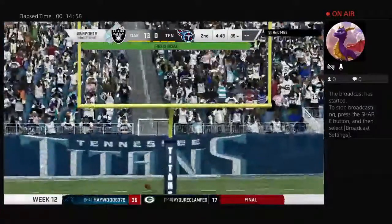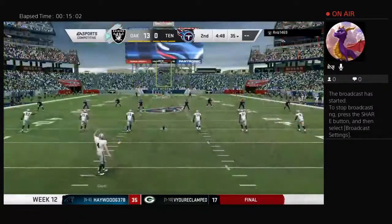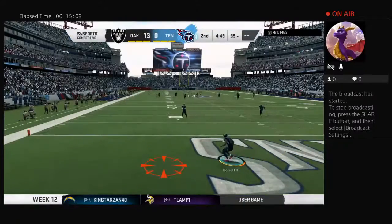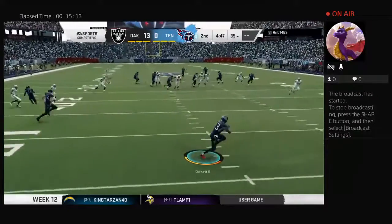The kick by Elliott is good. And that'll push the lead up to 13-0. No problems in the field goal department so far. He's 2 for 2. Pretty reliable here in this game, isn't he? And to me, that bodes well for them. If they need him late in the game, his confidence should be sky high.